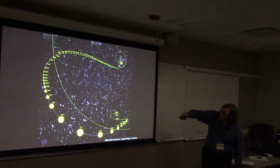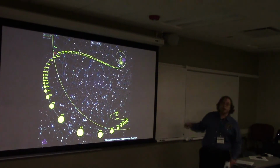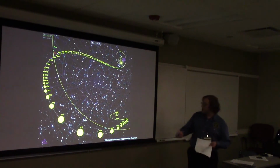It hit its closest point to Earth on October 15th of 2017, and now has started spinning away through, so this is March of 2018, March of 2019. It's going to be going out through the great square of Pegasus into the great wide open, because there's no Milky Way out there.